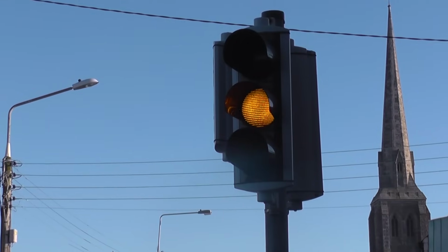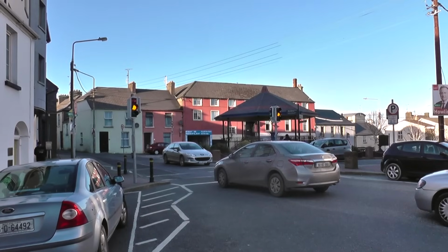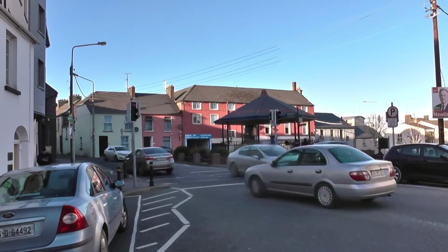The tester may also ask you about the amber light. What does the amber light mean? At traffic lights, the amber light means you should stop unless it is unsafe to stop. So unless you're too near the lights to stop safely. What does the flashing amber light mean? Well, the flashing amber light means that as a driver, you may proceed, but you have to give way to pedestrians who are on the crossing or nearby.